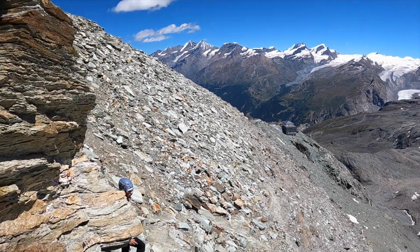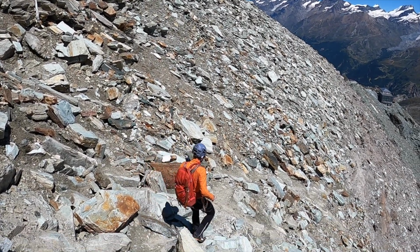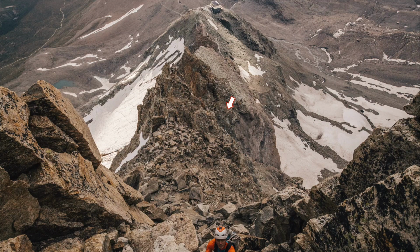After the fixed ropes, we go to the left and we reach the first gravel part and follow a good track. When you follow the track, you will reach the first couloir, which you basically traverse and leave on the left side after 3 to 4 meters. And afterwards you will go steep up.